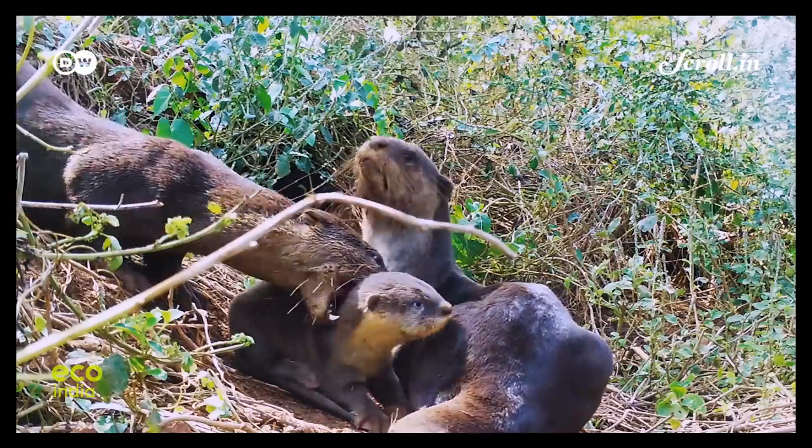And then they learn how to go out and swim. And when the swimming lessons begin, we think that they're moving their dens to a different location. So the dens where they're born tend to be much higher and away from the water, and once they're learning to swim, they tend to go closer to the water.